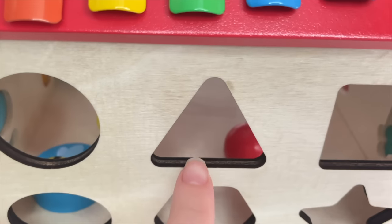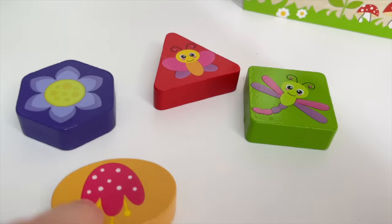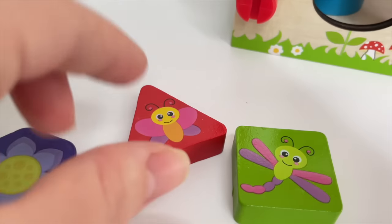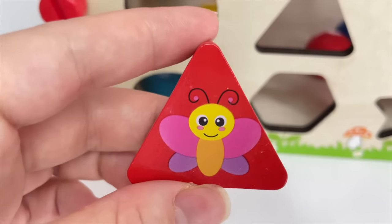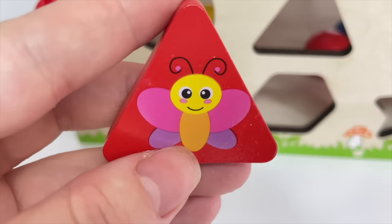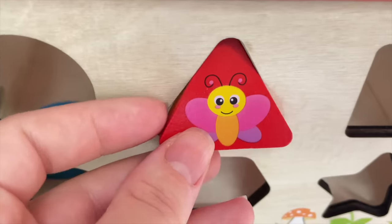The next shape is a triangle. Can you point to the triangle? Is this one? No. And this one? All right, a red triangle. And what is this animal? A butterfly.